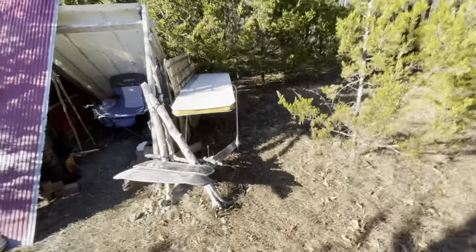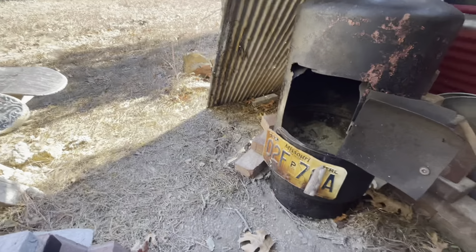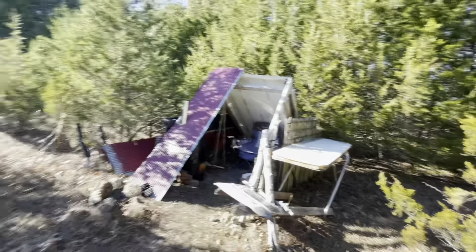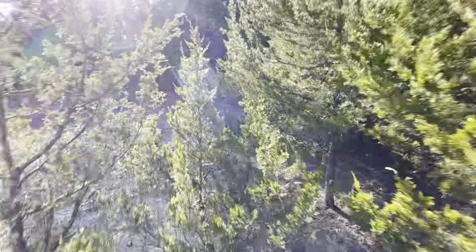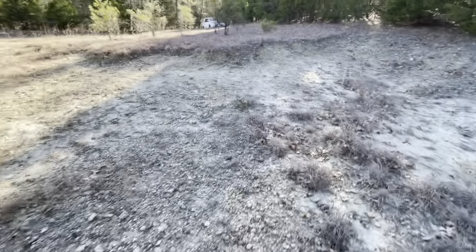Oh, the old hobo lean-to. Had to come down and check it out. Man, what a cool little spot. Had to come down and check it out before I hit the road. It's just a cool spot. This has been my new way in. There's kind of a trail of hard stuff right here.